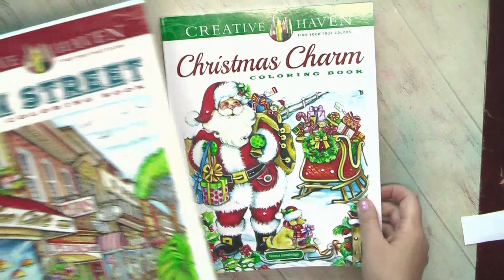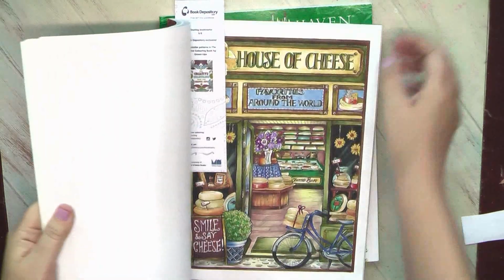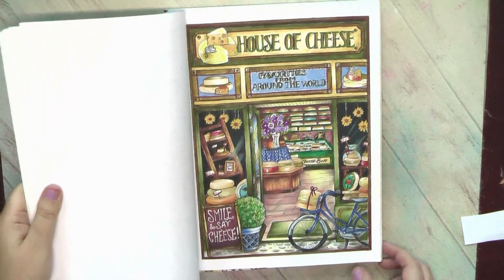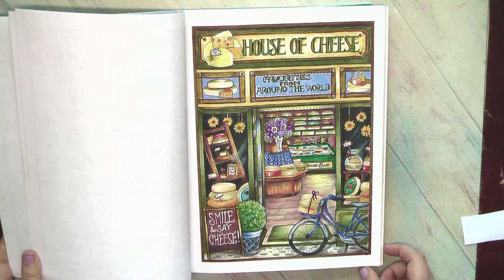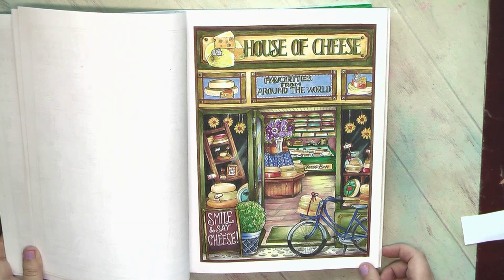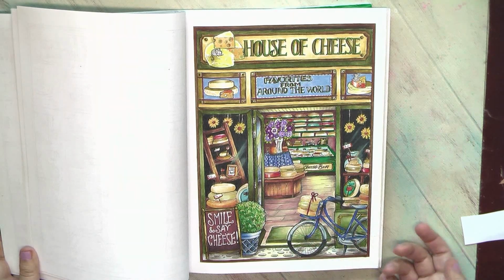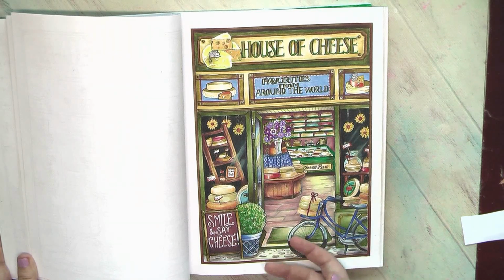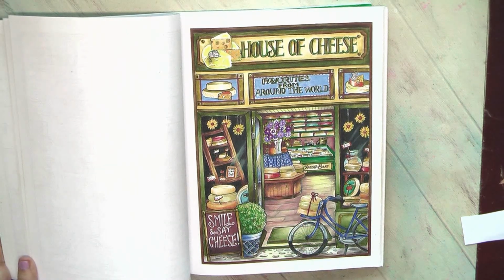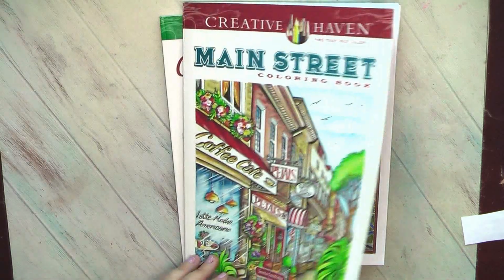So first I decided to do something in the Main Street, and I selected the House of Cheese. It's a simple work. I didn't add or change anything here. I simply selected a lot of shades of yellow because it's a color connected to cheese, and then colors which would complement this yellow, like this marine green and various shades of warm brown colors. So it wasn't complicated, but I'm glad that I added another shop to my Main Street.